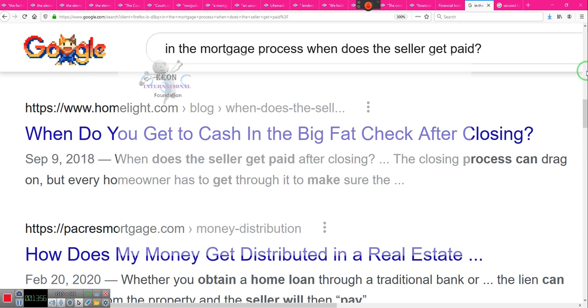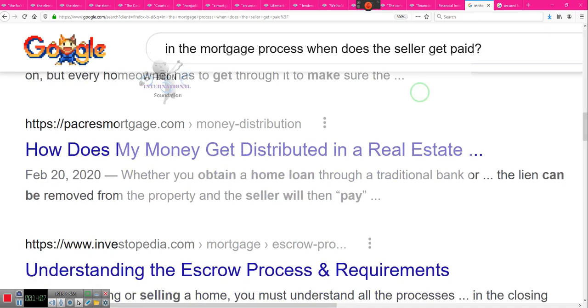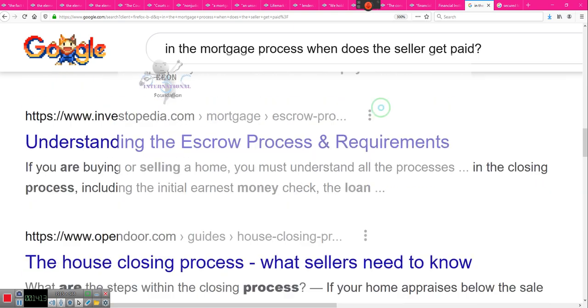Okay, when does the seller get paid after closing? The closing process can drag on, but every homeowner has to go through it. Well, I don't want that. I want to know what happens. Whether you obtain a home loan through a traditional bank or a lien. No, I don't need that part right there. If you are buying or selling a home, you must understand the process of closing.